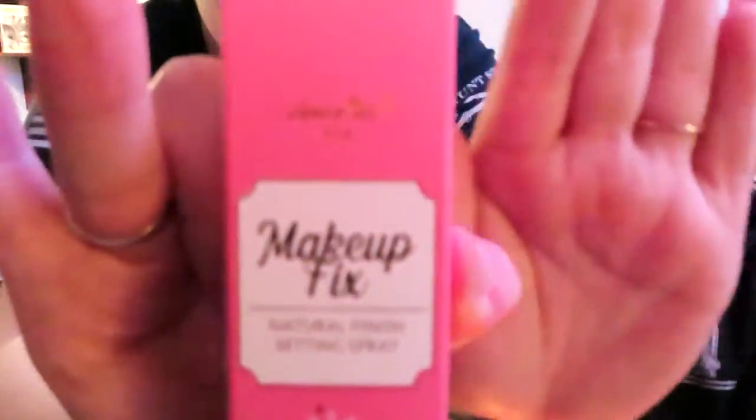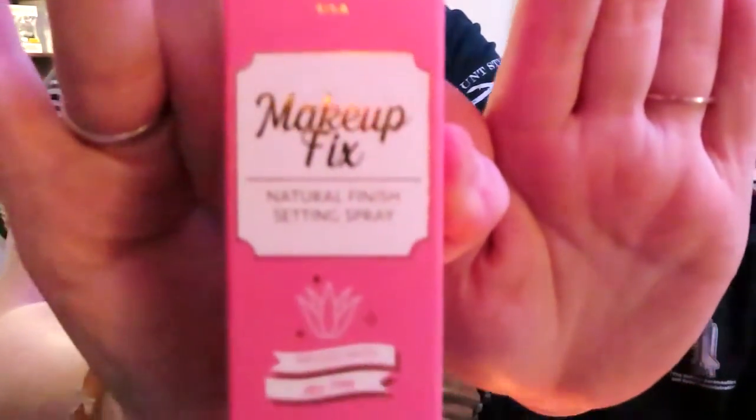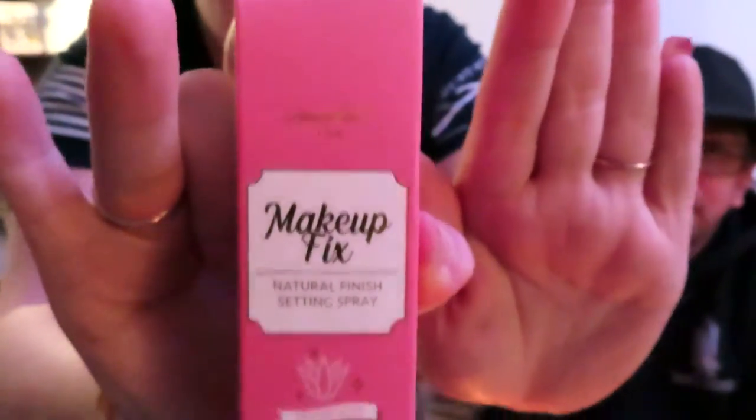I've been wanting to buy this. This is awesome. I'm keeping this. It is Makeup Fix. It's natural finish setting spray. So after you get your whole face going, you're done, you're ready to go out, you just spritz yourself a little bit and you're good. Which is crazy that I know this, but there's a lot of YouTubers I watch that talk about it. So here it is right there. Focus. There we go. Awesome. Now I don't have to buy any.